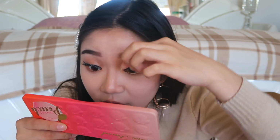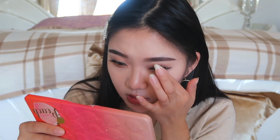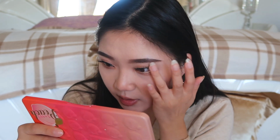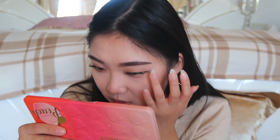So yes, place it down on one side first, and then... I don't think I've ever worn such natural lashes, but these are so wispy. They are so nice, and oh my god, I'm actually kind of shocked that they are giving me double lids.